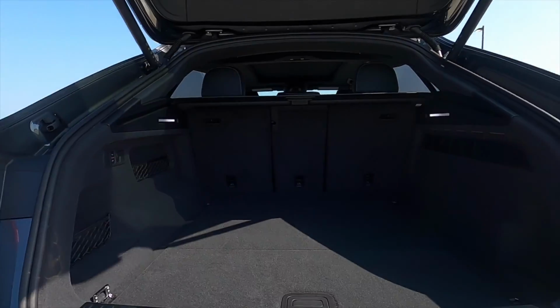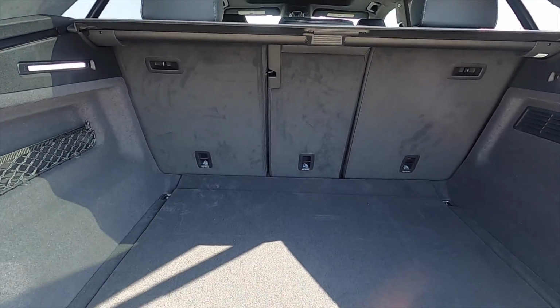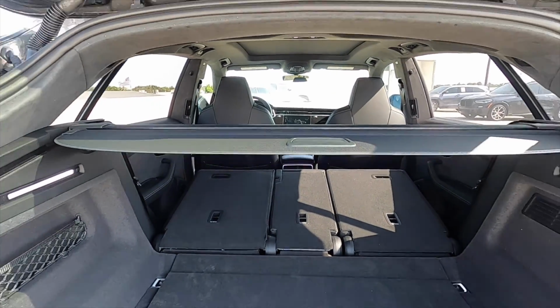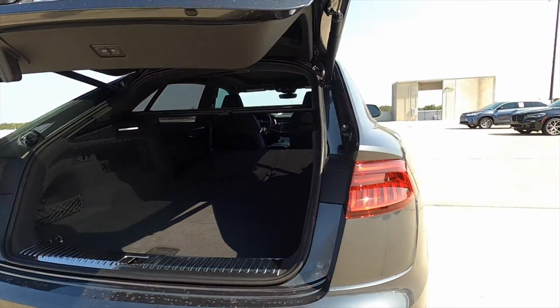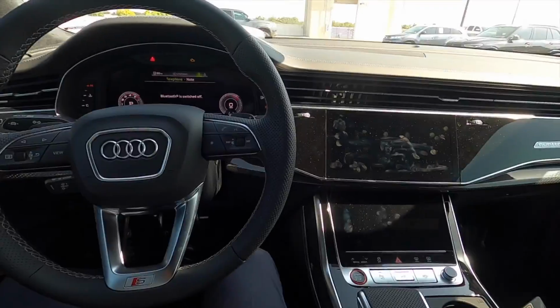So that would be all the way down. Split fold the rear bench at a 40-20-40 split, and that will increase cargo to 60.7 cubic feet. You have the cargo. This is a twin turbo V8. Let's go inside, start it up so you can hear that exhaust note.